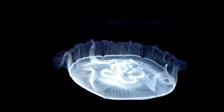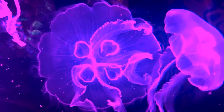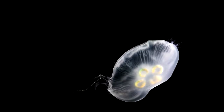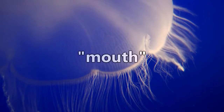They can grow to be more than a foot in diameter and are usually a semi-translucent white color, although their color can change slightly based on what they eat. Crustaceans will turn them pink or purple, while something like shrimp makes them more orange. They also eat plankton, fish eggs, and even other jellies, and fish from time to time. They eat by basically bumping into their food and coating it in a mucus that will hold the food in place while it's carried to the moon jelly's mouth.